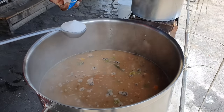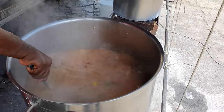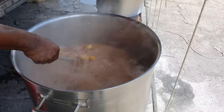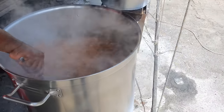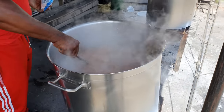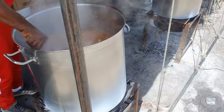Breeze is too bad today. But that's all. I add some salt to the pot, you know? Yes, man. Salt the pot, so you don't know your limit, you know? Yeah, man. But yeah, man, we've been doing this.